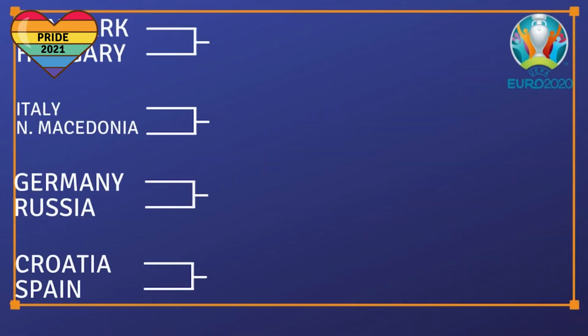The other 4 teams that are left, Russia, Slovakia, Hungary, and England, all their 4 kits have something a bit more interesting going on in them, in my opinion. So let's move on to the round of 16 then, and let's begin at the top of the bracket.